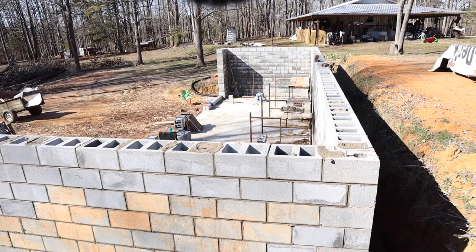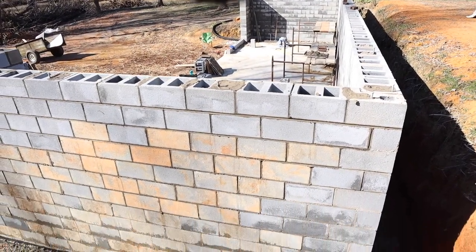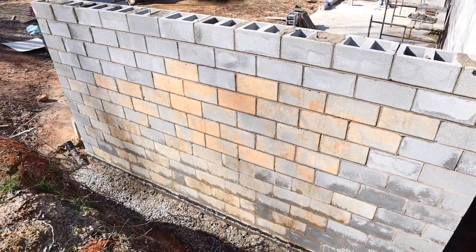So I just want to update you guys, take you around, show you what we've been working on, what's going on around here right now. My father-in-law's house is still going good. Just working on getting the rest of the blocks laid. The brick mason or block mason, I'm not sure what you're supposed to refer to him as, has been here for the past week or so. Just getting that done. I think it's just about finished, or it might be finished at this point. So that's good.